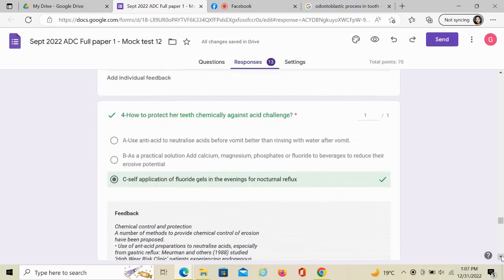Now, how to protect her teeth chemically against acid challenge. Use antacid to neutralize acids before vomit, better than rinsing with water after vomit. You can't do that because even if you're giving antacid, she's still going to vomit because, like I said, she's having a psychological condition, so it's no point. Now, as a practical solution, add calcium, magnesium, phosphates, or fluorides to beverages to reduce their erosive potential. Can do that, but again, would it protect the teeth so much?